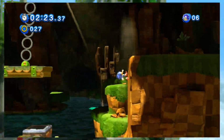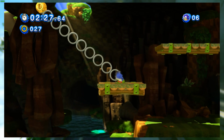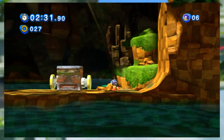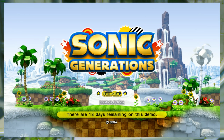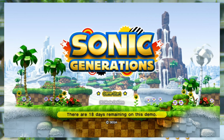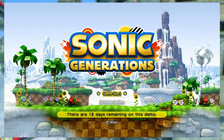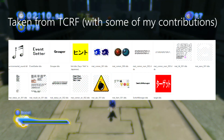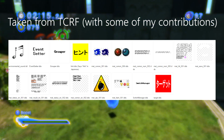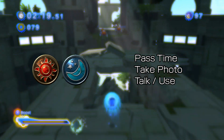The physics in this build are much more akin to Sonic Rush and Sonic 4 Episode 1. As a result, classic Sonic can stick to the side of the walls. The title screen has a half untextured Green Hill background as a reference to the storyline, as well as a counter showing how many days are left to play the demo. There are a ton more Sonic Unleashed leftovers in this demo compared to the final game, such as the Sun and Moon medals or some UI elements.